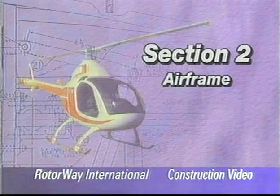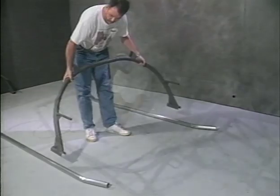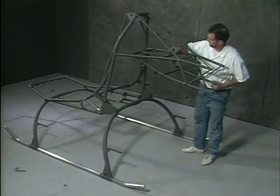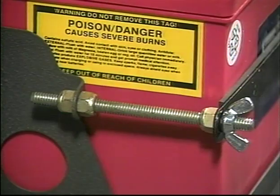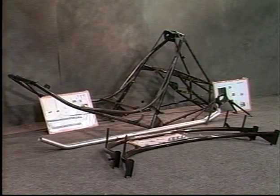This section will instruct the builder to drill and cut the bushings in the airframe to the correct size. Mount the landing gear to the skids, level the airframe on the landing gear, mount the airframe to the landing gear, tap and install body support pads, and fabricate the battery strap. Locate the following components.